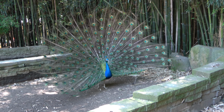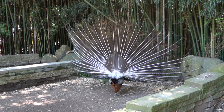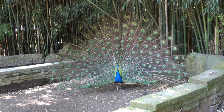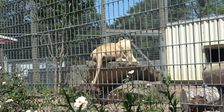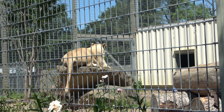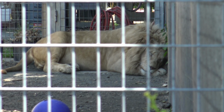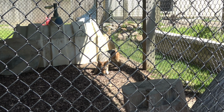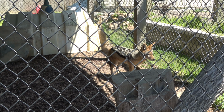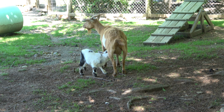We were very fortunate to see this peacock giving off his full mating display for several peahens that were behind us. We were also very lucky to see this kid nursing from his mom.